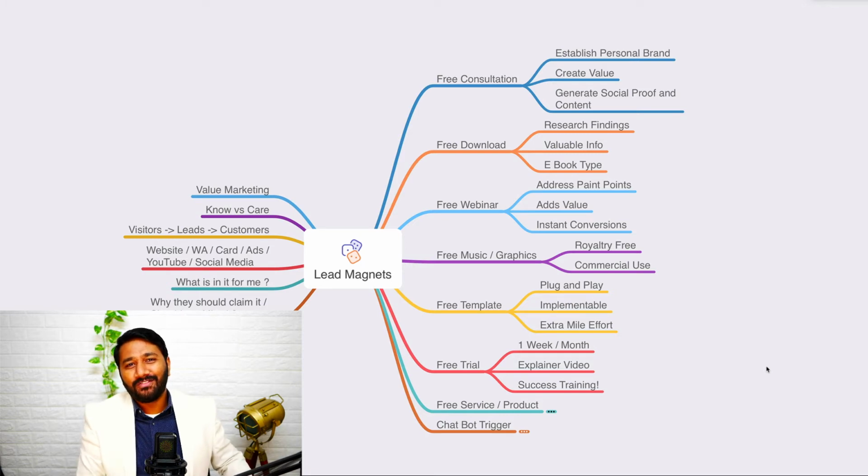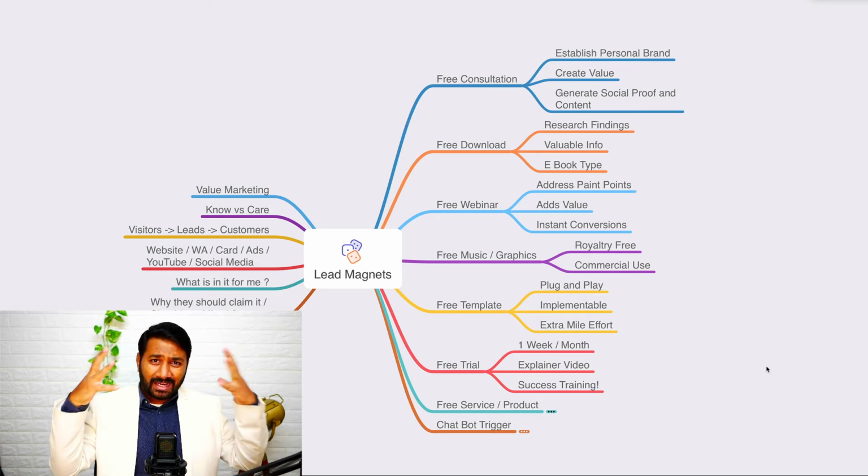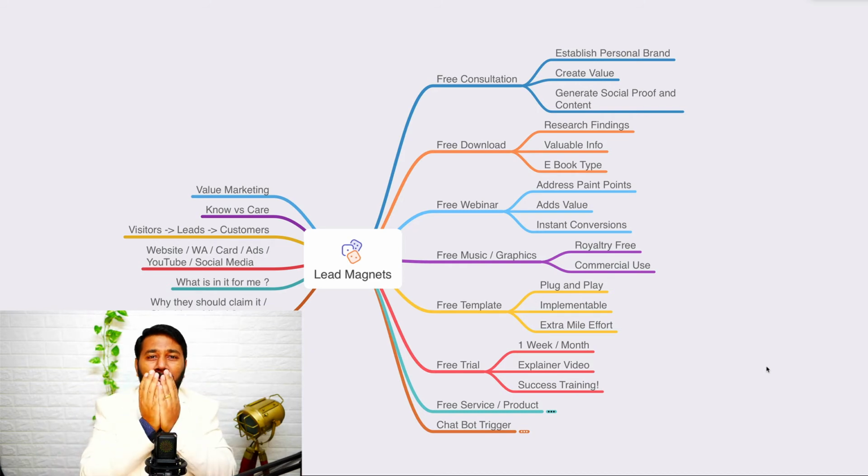Think about the conversion, no? If 10 people take a trial, 9 people will get converted like that. At least 8 of them, 80% will get converted like that. Because most of the guys who take an online trial want somebody to talk to.